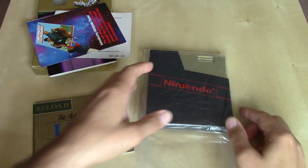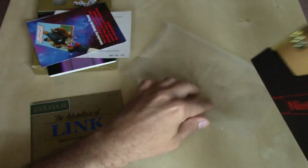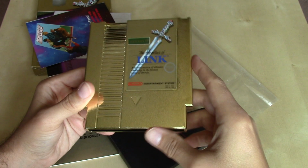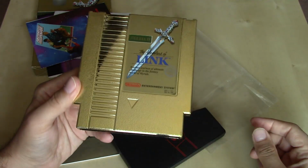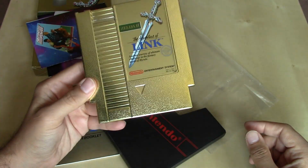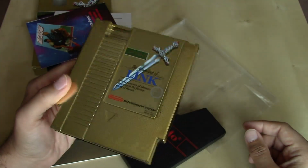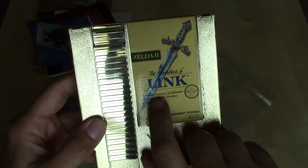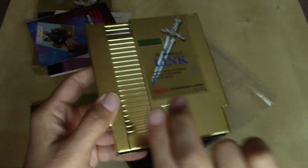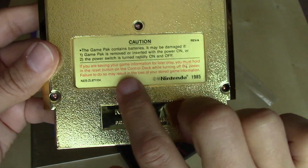We'll take a look at this after we see the cartridge. Very similar to the original Legend of Zelda cartridge in that it is plated in gold, gold paint that is, but a very nice aesthetic nonetheless. It let you know without a doubt that this cartridge was something special, as was the game inside. So like it says on the box, another journey of ultimate challenge in the fantasy world of Hyrule. And then we've got information on the back here regarding the battery save.